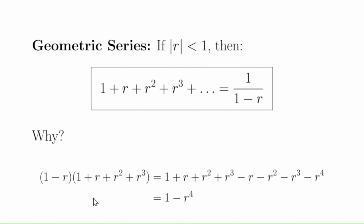Well, you take that equation and divide both sides by 1 minus r, and you'll have a formula for 1 plus r all the way up to r to the n. It'll be 1 minus r to the n plus 1 over 1 minus r. And then if you take the limit as n goes to infinity, then this formula will pop out, assuming that r is between -1 and 1. And you need that assumption in order to make the r to the n plus 1 in the numerator disappear when n approaches infinity. But this is called a geometric series.